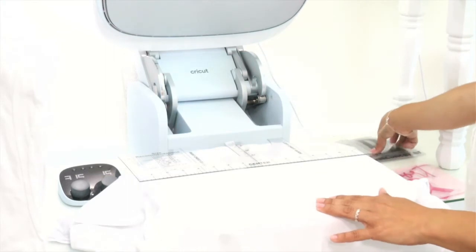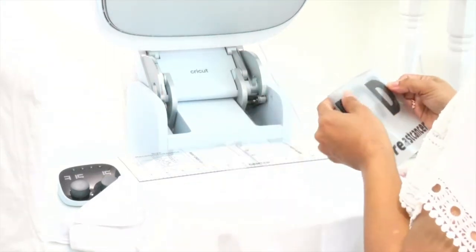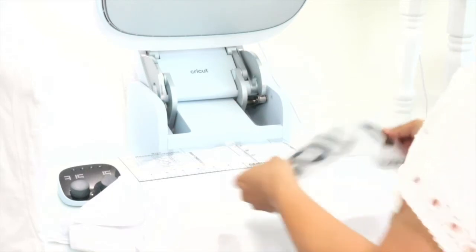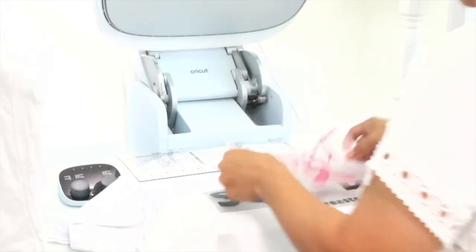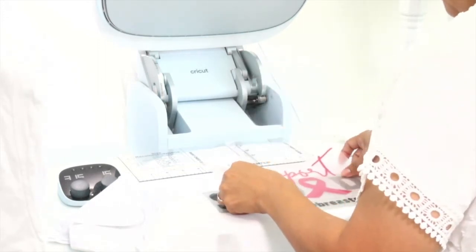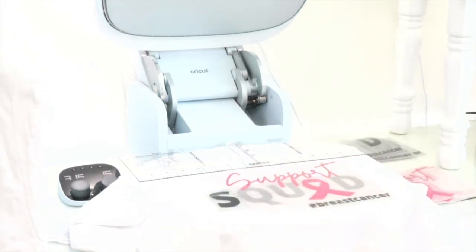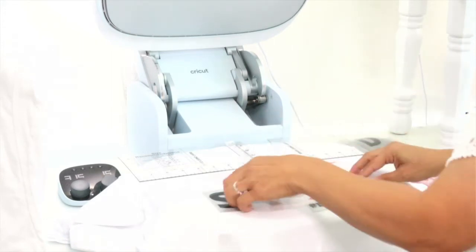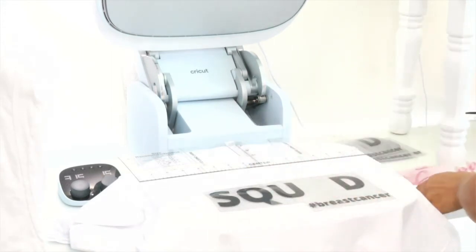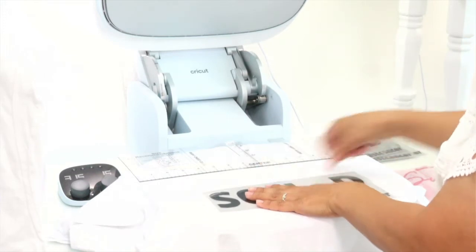So I'm gonna go ahead and we're gonna do the squat first. I'm folding this just to know where my center's at. And then we're gonna get this, and I'm using this just as my guide so I know where this needs to go. So that's exactly where I need it. And I do that just so I can make sure that it aligns perfect. So I'm gonna leave that there. Put this one to the side, and where is my tape? And I'm just gonna put a piece of tape just to make sure it doesn't move.